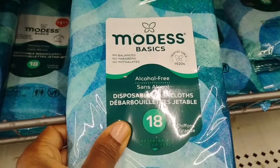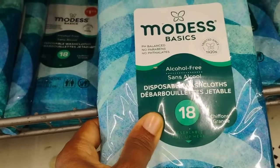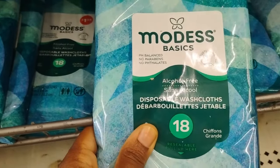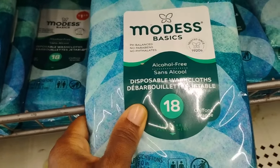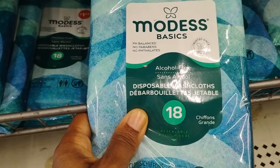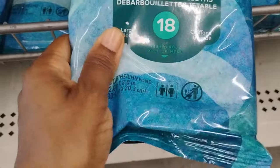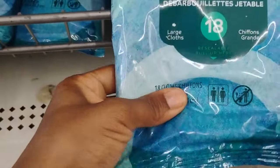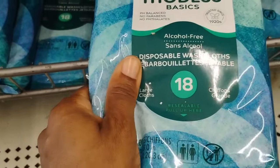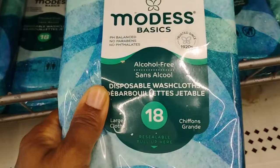Okay, so I showed you guys these washcloths. It says washcloths. Last time they had like a different brand, okay? But this is the disposable washcloths, and 18 come in a pack, pH balanced, no parabens. But I don't know, these feel so moisturized. So I'm thinking, are these really washcloths, or are they pretty much wipes? That's what I'm thinking.